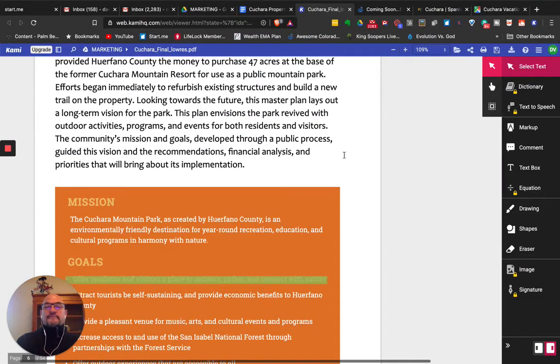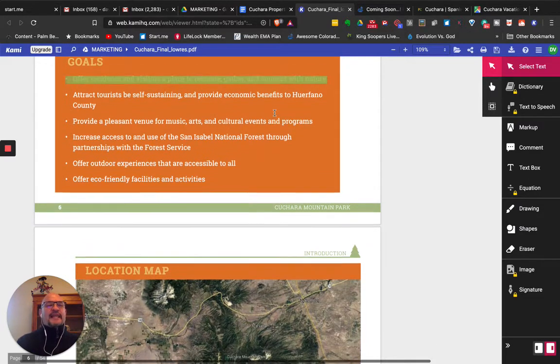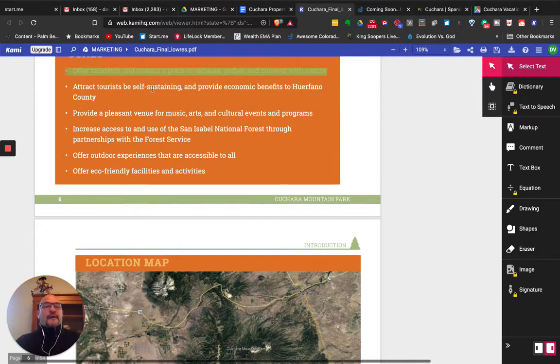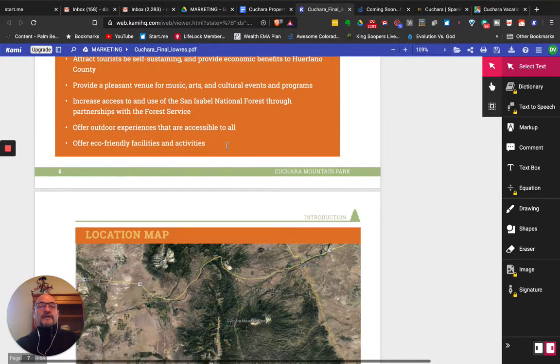talks about the entire plan, the goals of the plan, you know, to offer residents and visitors a place to recreate and gather and connect with nature. Sorry, I tried to highlight that and I couldn't undo it. You know, attract tourists, be self-sustaining, provide economic benefits to Huerfano, a pleasant venue. They're going to have a music venue, an amphitheater, arts and cultural events and programs, all kinds of stuff like that.